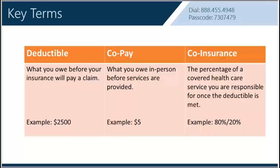Here are a few more coverage key terms. These are all types of out-of-pocket expenses you may owe for a medical service. A deductible is an amount a plan says you owe before the plan or insurance company will pay for the benefits the plan includes. Usually it's an annual amount. A copay is a fixed out-of-pocket amount a patient owes before services are provided. And last, coinsurance is the percentage of costs of a covered healthcare service you pay after you've paid your deductible, usually. This is similar to a copay, but it's going to be a percentage.